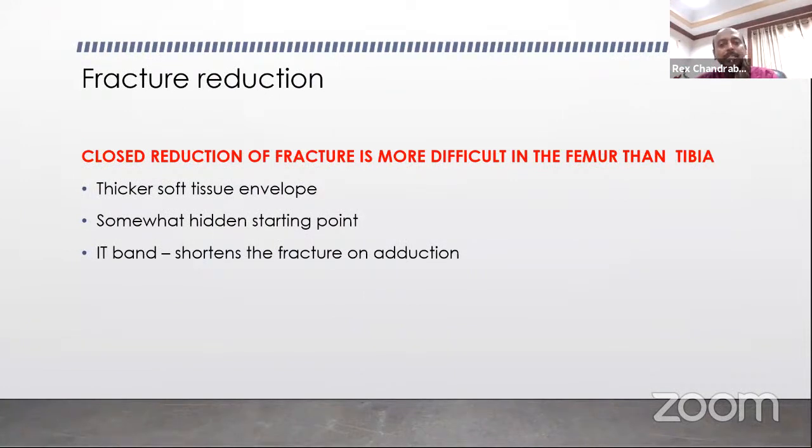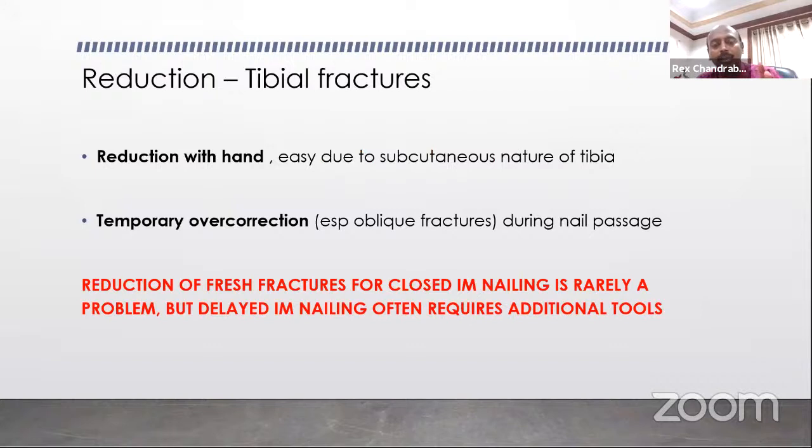Closed reduction of a fracture is more difficult in femur because of the muscle bulk, and also in obese patients it is tough. But the tibia, being a subcutaneous bone, is easy to reduce. And always try to understand how the deforming forces work before you try to reduce. So here are certain tips.